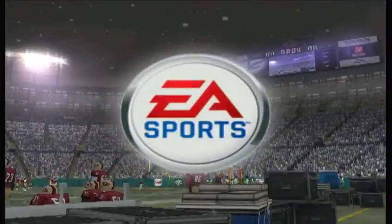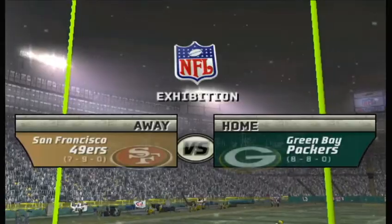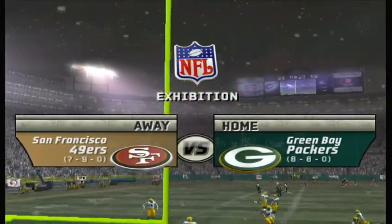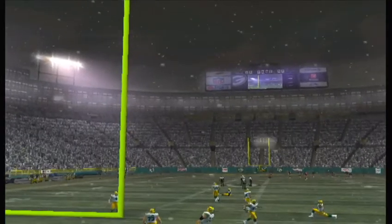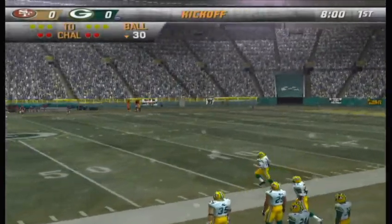We come to you from hallowed Lambeau Field in Green Bay, Wisconsin. Temperatures below freezing for tonight's game as the 49ers get set to take on the Packers. They're lined up and ready for the kickoff, so let's go to the field for the start of the action.